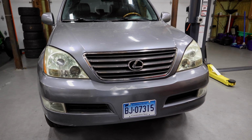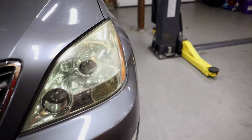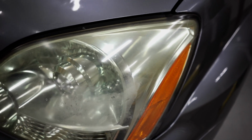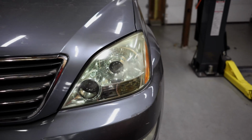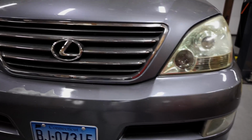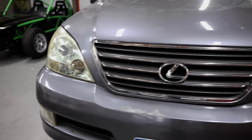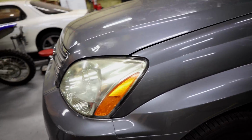Yeah, the headlights, I've got to do something about the headlights and the fog lights. I don't mind fog lights having a little bit of a yellow tint, but those headlights look so good when they're clean. They do. These are actually nice headlights with the projectors. Look at this right here, you can't really see the clouding as much. We've got to get clear corner lenses for them. Yeah, I've got to do that.